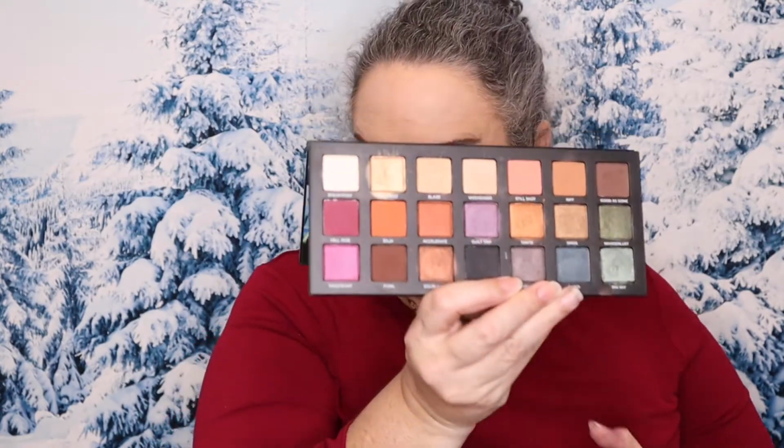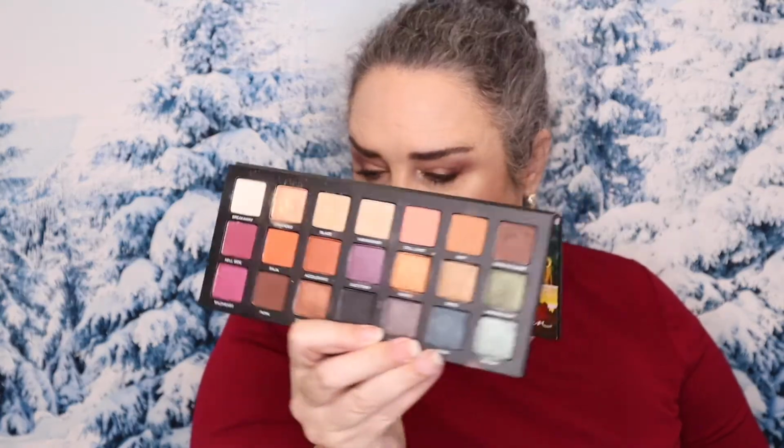I do have the Urban Decay Born to Run palette. This isn't going anywhere. I don't care if this thing all crumbles and everything else. It's the sentimental value behind it. It reminds me of my son. My son is a cross-country and college runner, and it's not going anywhere. And it really is really, really pretty. It looks like that on the inside.